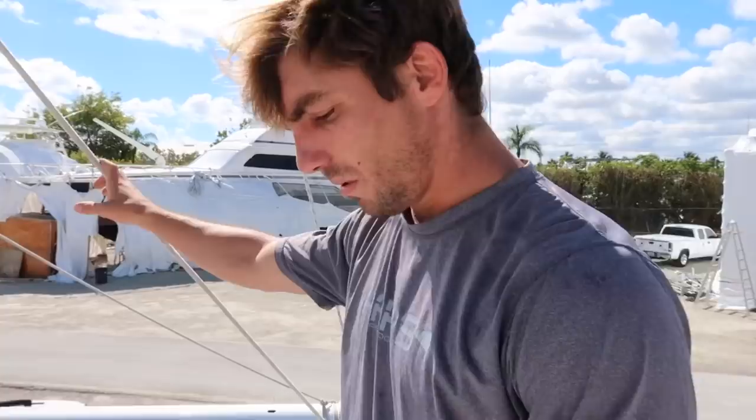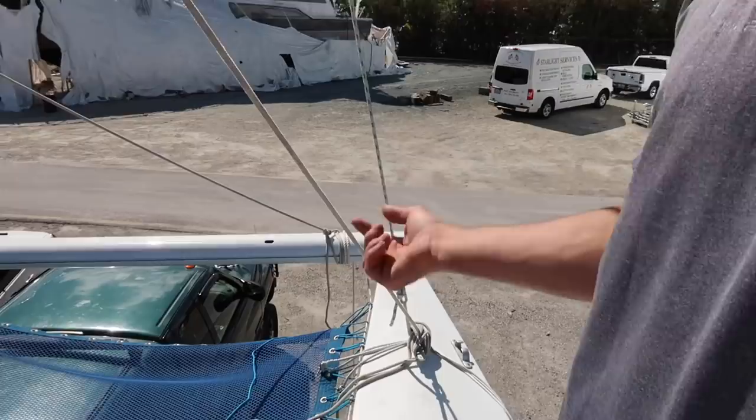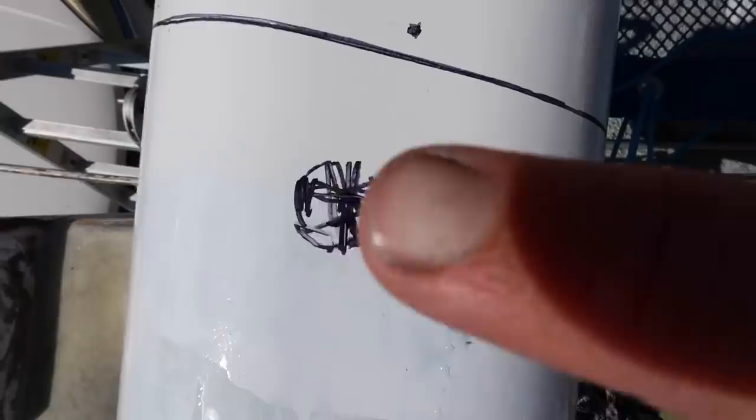They're just marked with a Sharpie approximately where that pin is gonna come out and where we have to drill through the beam. We're only gonna drill one side, the bottom first, and then mock it up and see where the top is. And we're gonna do a little more measuring to make sure we're pretty accurate where that bottom hole is.